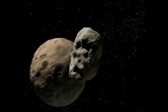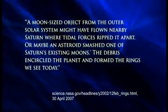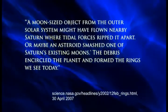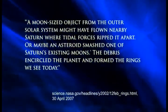Yes, that's right. Here's Jeff Kusi again. A moon-sized object from the outer solar system might have flown nearby Saturn where tidal forces ripped it apart. Or maybe an asteroid smashed one of Saturn's existing moons. The debris encircled the planet and formed the rings we see today.